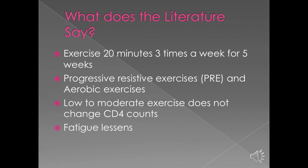HIV wears down the body. We all know this. But fatigue is the biggest complaint among patients with HIV. Most found that increasing an exercise program can also decrease the fatigue in a patient.